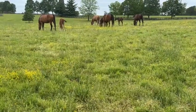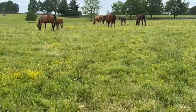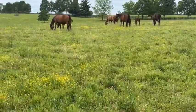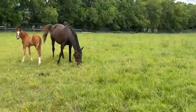Good to have you. Yeah, so this is a herd of April foals for the most part, and they're all in the process of being bred back right now, or not. Some of them are being examined.